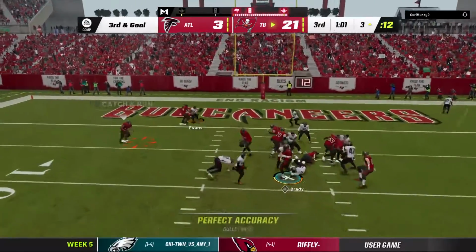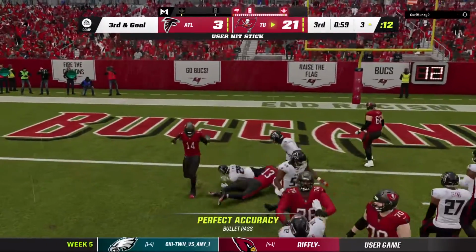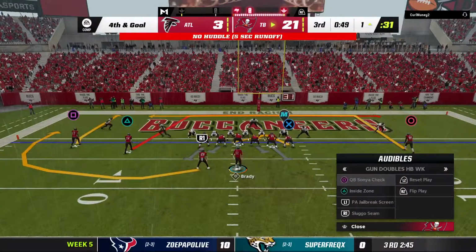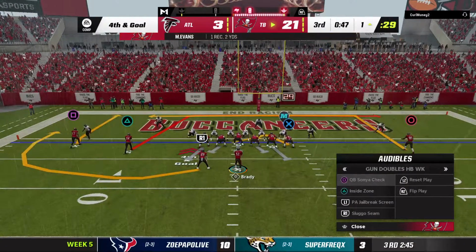Brady now on 3rd and goal. A quick hitter complete. It's Evans. A terrific job there to keep him out of the end zone. And now it'll be 4th and goal.